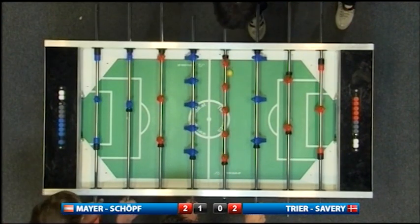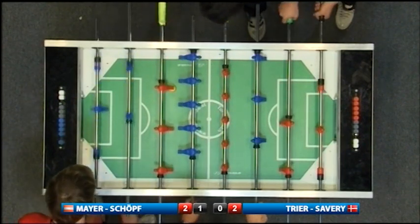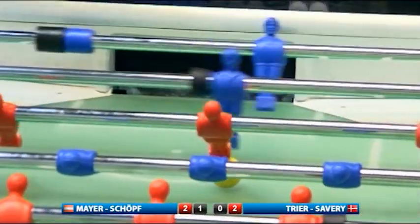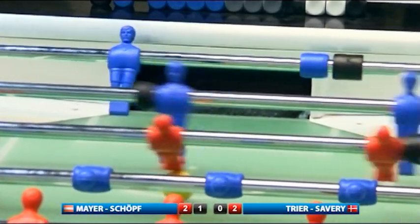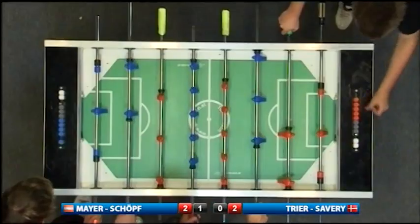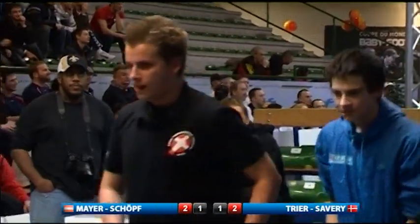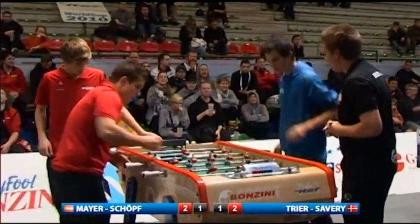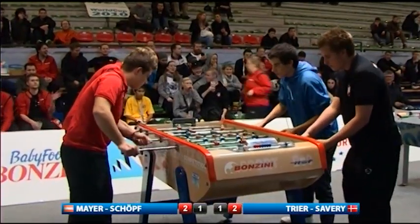Trier able to pick up the loose ball here on his 5. He'll look to advance it. And he does. Nicely through the lane. So Troels TRIER with a chance to steal a goal right here, as he sets up the snake shot, shooting against Matthias SCHÖPF. Trier. Trying to come near side, and he does. It's 1-1. We head back over to Bonzini now as the Danish duo of Trier and SAVERY have stolen a goal on the Austrian home table.